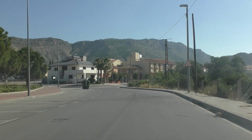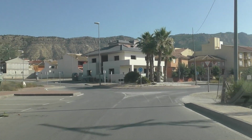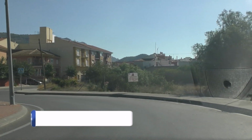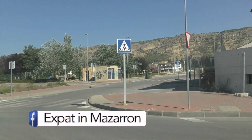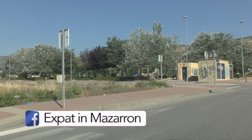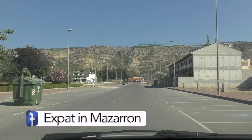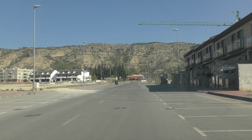This is another urbanisation that obviously they were building. They seem to do this quite a lot. They build a nice little area, put a park up, put all the streets in and all the lights in, and then they just stop. And then every now and again they start building new bits to it, as you can see here, to our right and left.